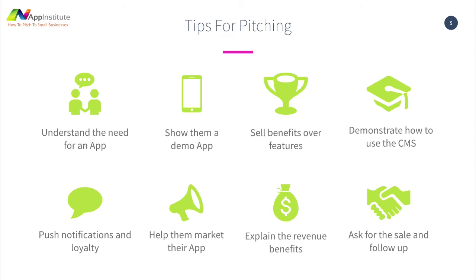And one thing to add is that a lot of people don't do it, and I think it's criminal really: when you're there and someone's giving you all of these buying signals, if you're not a salesperson, you might not pick up on it, but ask for the sale and a follow-up. What happens next? Where would you like to go from here? Are you interested in having this app? At what point do you think you might need an app? Just trying to close these things as soon as you possibly can.